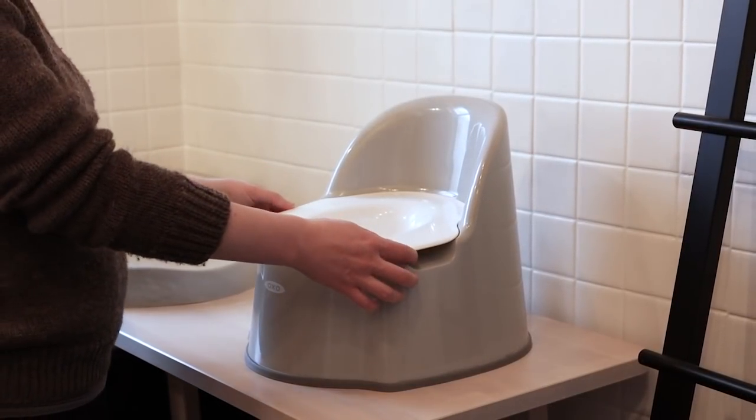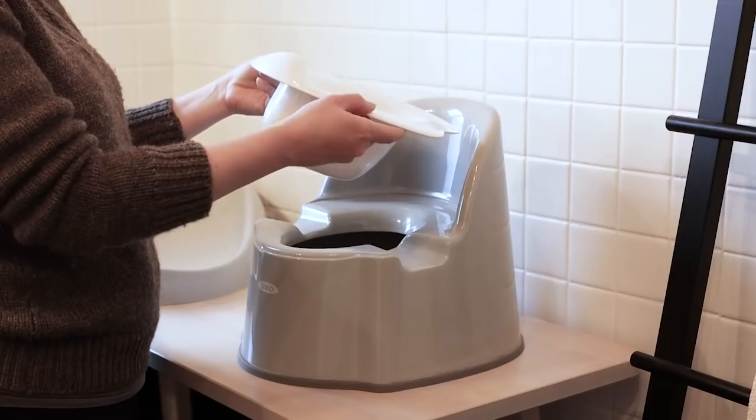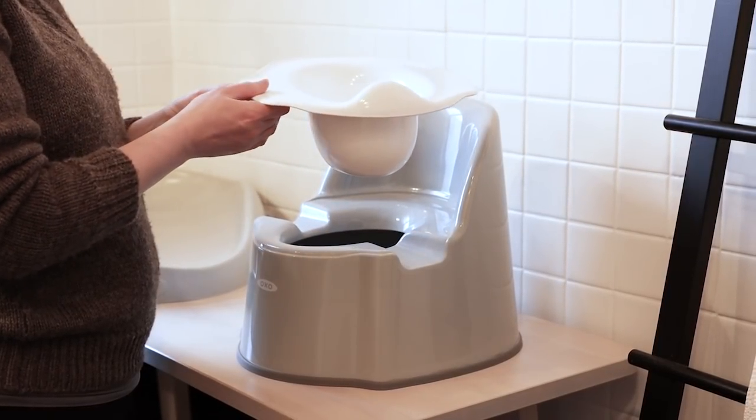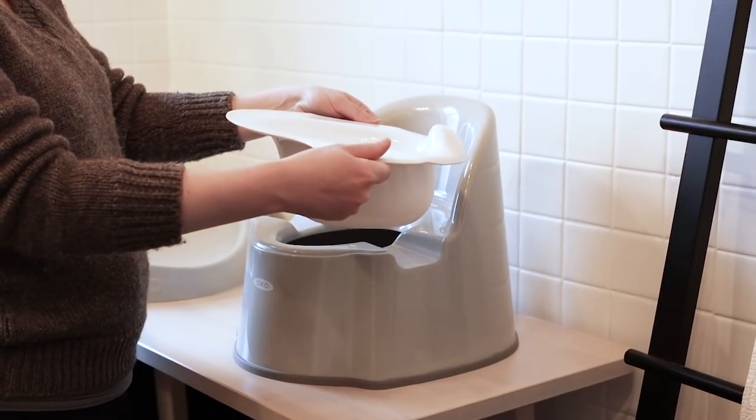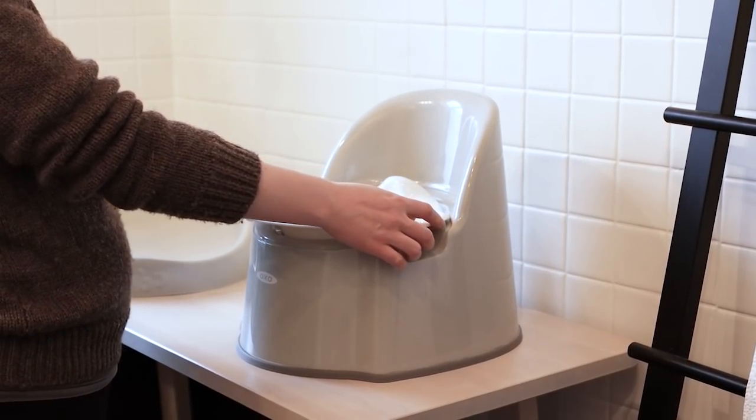In terms of equipment, we just got a little potty. This one I really like because you can remove the inside and you can use this separately, so you can hold it on your lap and hold them over that. Or we also turned it around at the beginning and had it on a table. This style of potty worked well for us, but there are various different styles of potty that people use for EC.